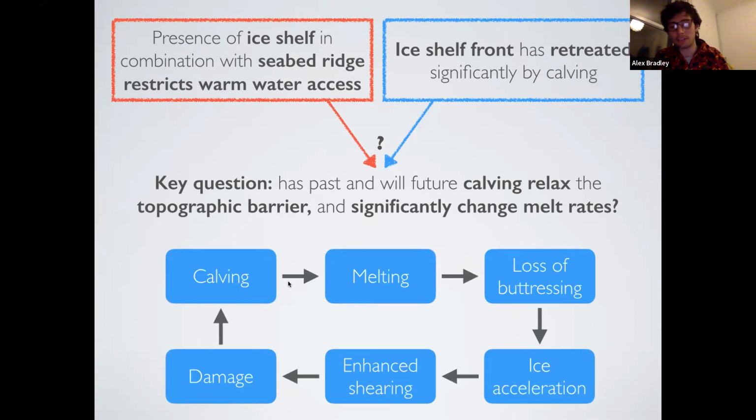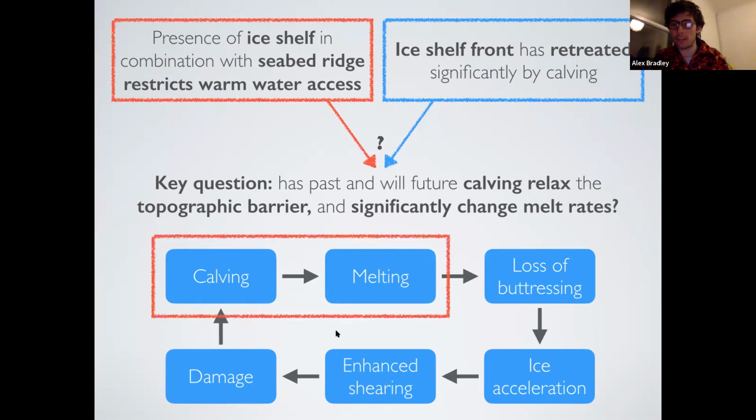And perhaps quite importantly, there's a kind of theoretical feedback loop. If calving leads to increased melting, that might lead to a loss of buttressing of the ice shelf, therefore ice acceleration, enhanced shearing, and further damage, which might promote calving. So there's a potential for a calving melt feedback cycle. And I'm basically testing the first chain in this feedback loop.